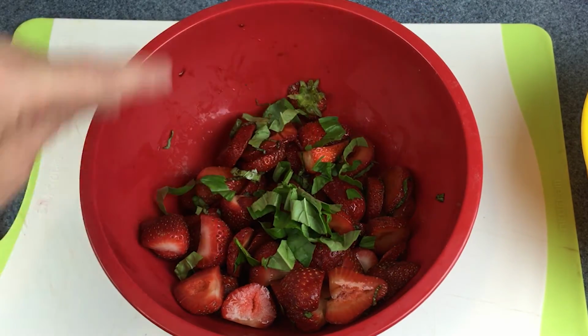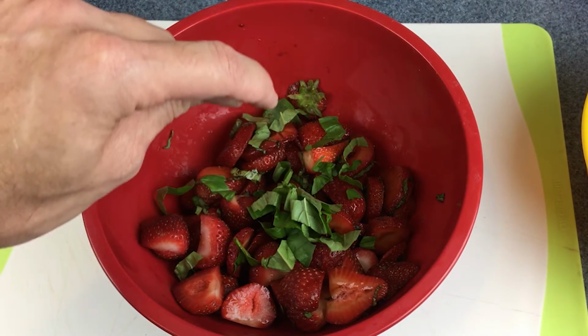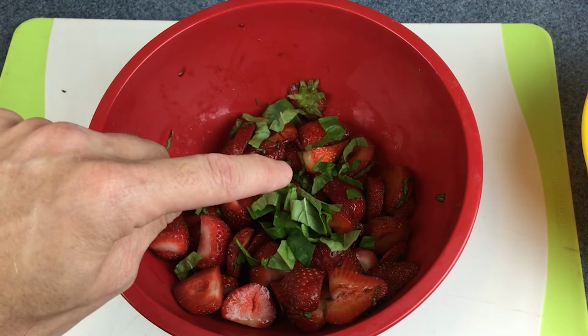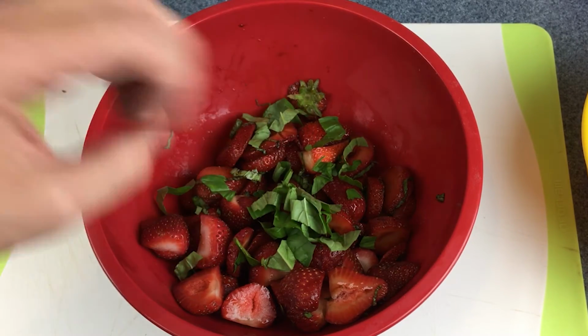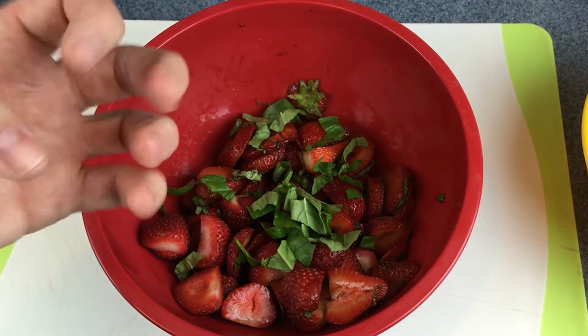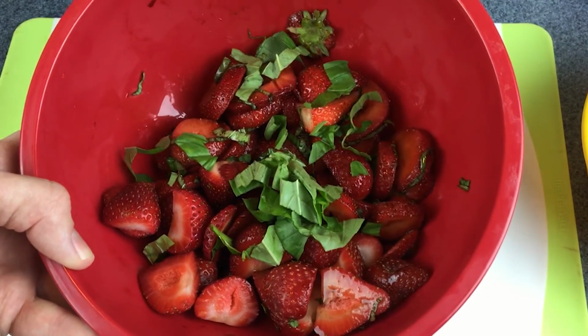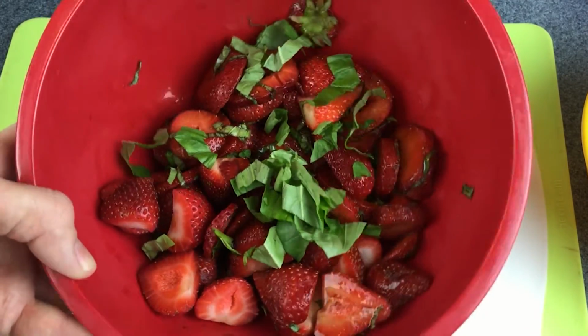So you've got the milder basil flavor that has combined when the berries and the vinegar macerated together, and then you've got this nice fresh basil on top, cold strawberries that are nice and chunky, plus really broken down strawberries serving as a sauce. This is going to just go into a dish, and we are going to see how Simon likes it. So as you can see, this turns out to be a really nice, refreshing summer salad. It's got a little bit of a kick to it from the balsamic. It's got some herb flavor from the basil.